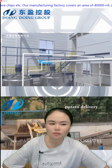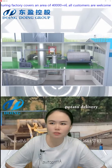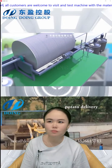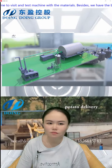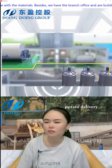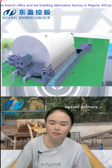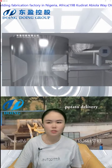And this starch milk will be pumped to the dewatering machine, the vacuum filter machine. By the effect of vacuum, the starch will attach to the surface of the drum, and when it achieves a certain thickness, it can be discharged by the knives on the other side. So the knives will discharge the wet starch, and then the belt conveyor will transfer the wet starch to the drying machine.